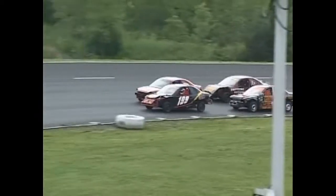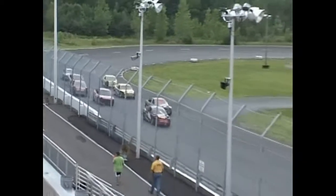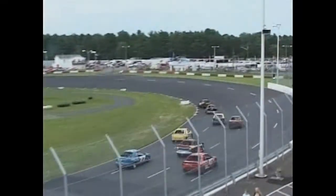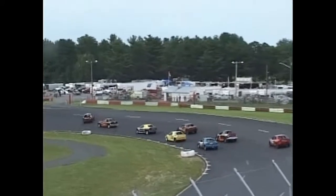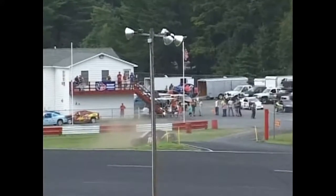On the inside, Woodward on the outside. Here they come off turn four. We are under green. Look out, Woodward's 46 did not want to go. That gives Atkins the lead. No, he is sideways and flying off turn one. Holy cow. A wild ride for Brandon Atkins, and the 199 brings out the yellow flag.